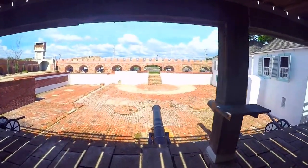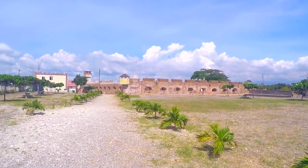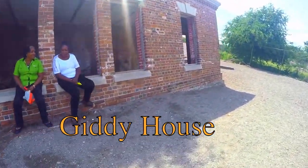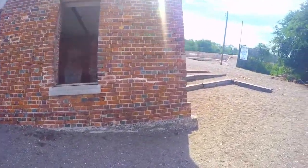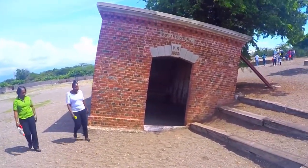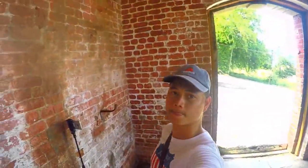Then walking around the walls and into the back, there are several other buildings damaged by the earthquake. One of those is the Giddy House. It sits half submerged at an awkward angle in the earth. It was built in 1888 as an artillery store by the British Navy, but the earthquake of 1907 left the building skewed.